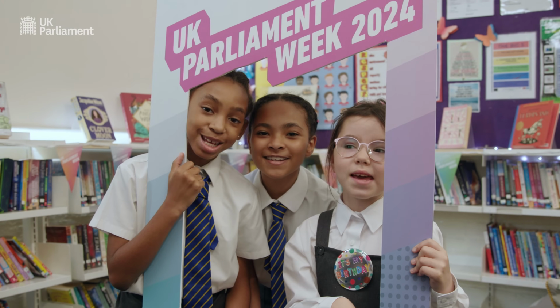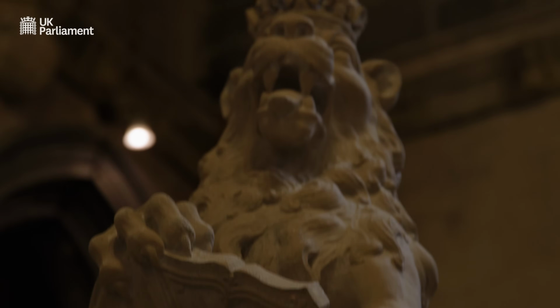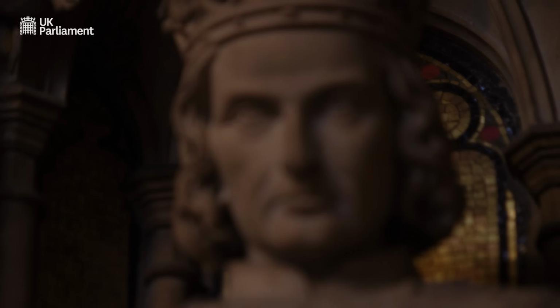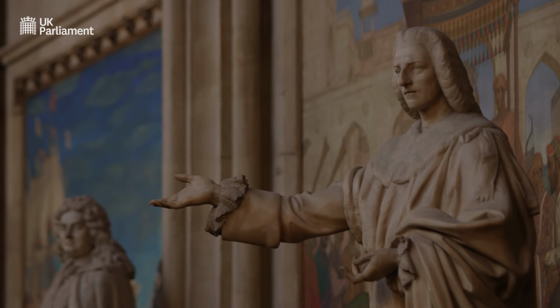UK Parliament Week is an annual event, spreading the word about what Parliament is, what it does, and how you can get involved. It's a great way to find out new things about UK Parliament or be reminded of things you might have forgotten. You'll get a free kit to help you get informed about your UK Parliament, take action and make an impact on the issues that you care about.